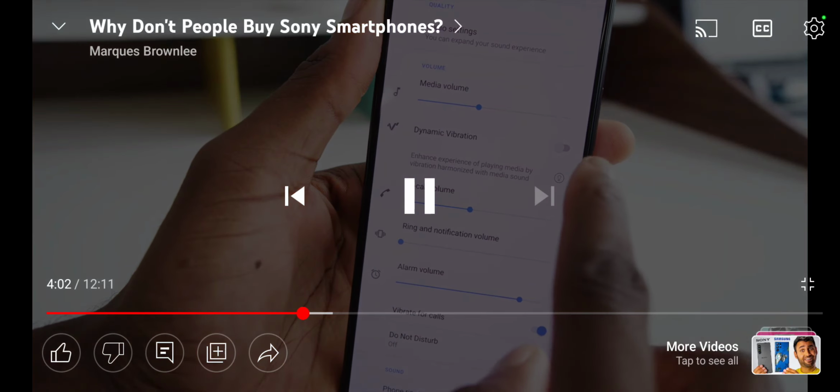This phone also has a pretty unique feature with the speakers that I talked about, where it will vibrate the chassis to act as extra bass. So it's kind of cheesy, but it also is kind of cool.